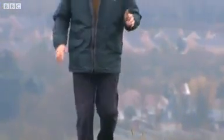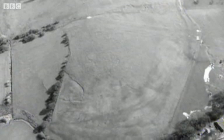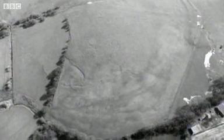This hillside is a classic example of why aerial photography is so important in finding traces of the past. There are a few vague hints of something going on here, but you can't make any sense of it at all on the ground. The photographs, though, tell a completely different story.